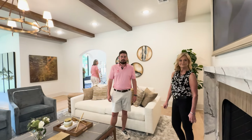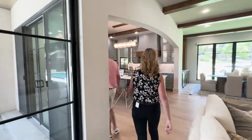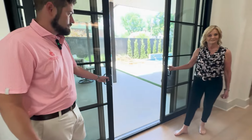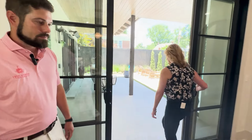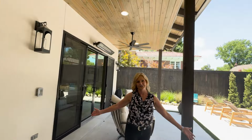His favorite part. Yes. What is your favorite part? Go outside. All right. Look at these sliding doors. Isn't that wonderful? Just gives you so much space. Oh, the angels sing when I come out here as well.